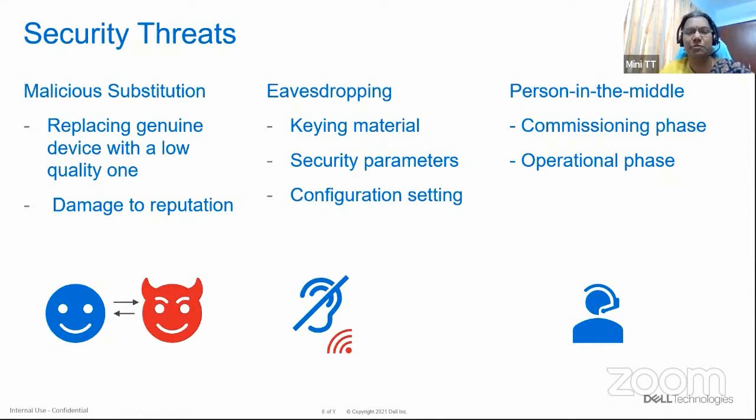And eavesdropping, which many of you might already know, is that during the commissioning of a thing into a network, it could be susceptible to eavesdropping. The eavesdropping could be on the keying material itself, or on the security parameters or configuration settings that are exchanged in clear during a medium. That is, if it is specifically a wireless medium, that could be a possibility. The cryptographic algorithms used are not suitable for the lifetime of the device. You could get the keying material, and later on, they could use that keying material to establish communication with rogue entities during this time. So all those are possible with eavesdropping as an attack.